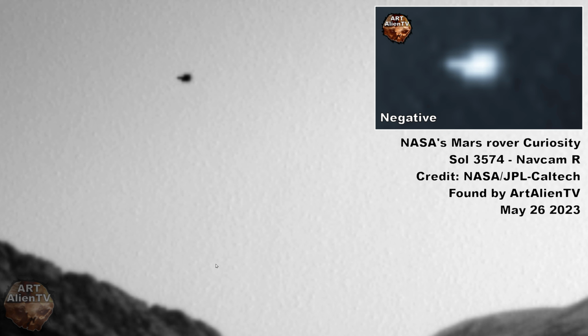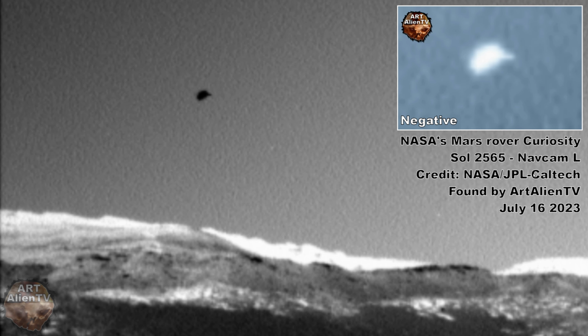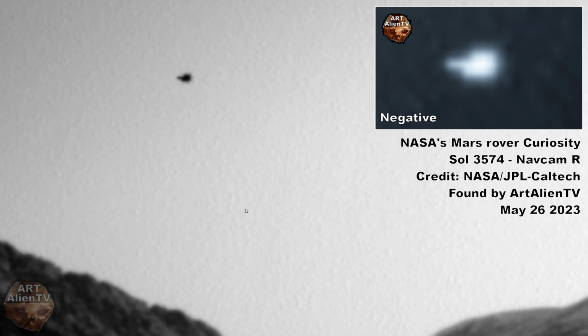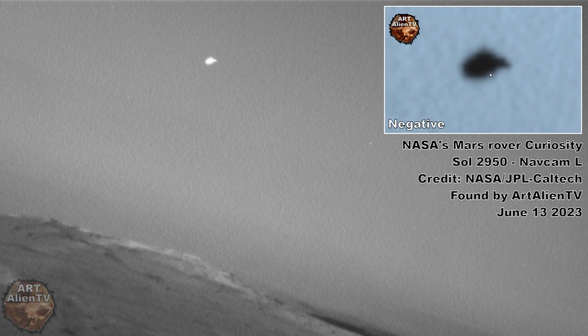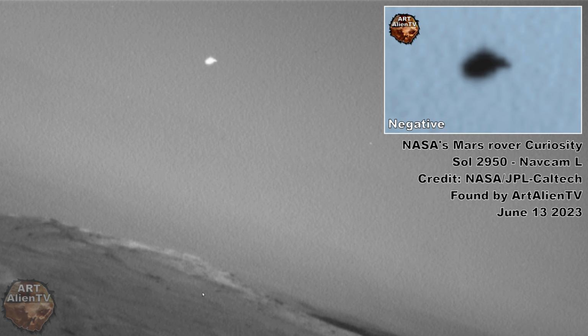There's that one with the rectangular wings, which I showed in that video. There's that one, 2950. And this is 2565, so there's like 400 days, like a whole year between these 2. But they're the same. Look at the shape. Look at the negative here. And then look at this one. It's the same object. A year apart. Same crater, same area. Mount Sharp in the background. This is looking away from Mount Sharp, this one. But it's the same object a year later.